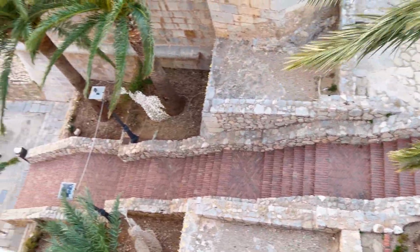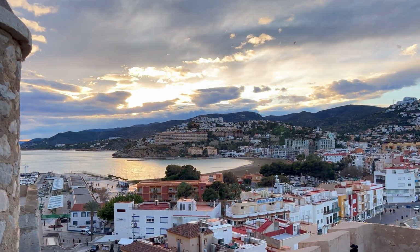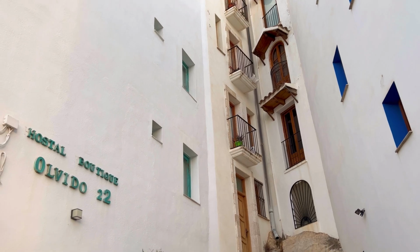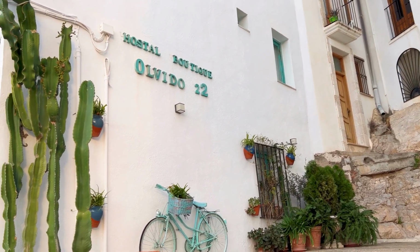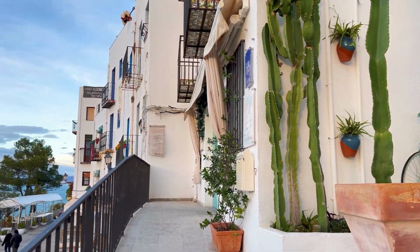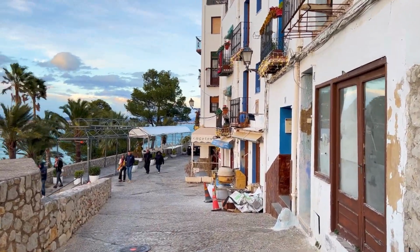As the day comes to a close, there's no better place to watch the sunset than from the top of Peniscola Castle. The view is absolutely breathtaking, with the sun setting over the Mediterranean and casting a golden glow over the town. It's a perfect end to a perfect day in Peniscola.